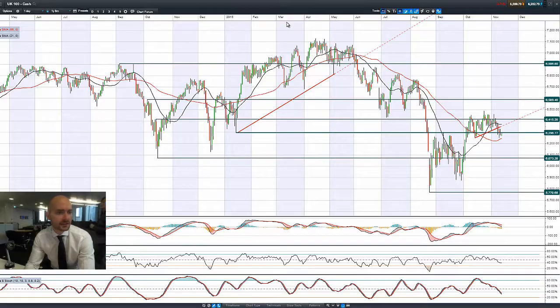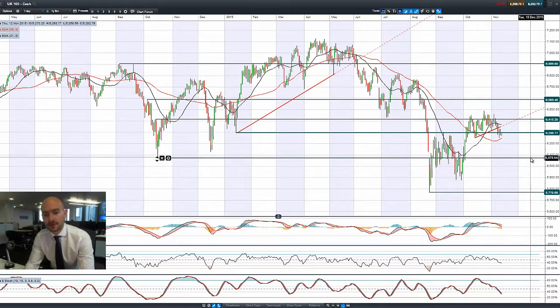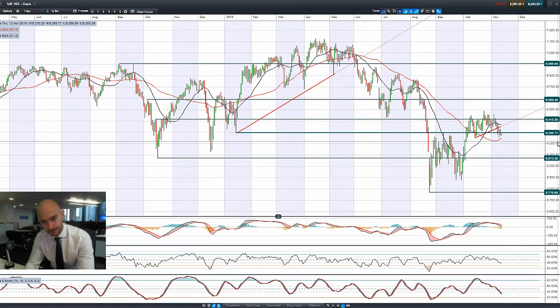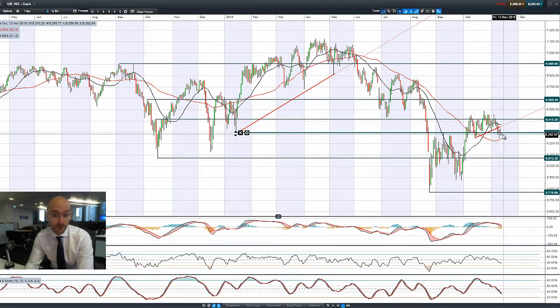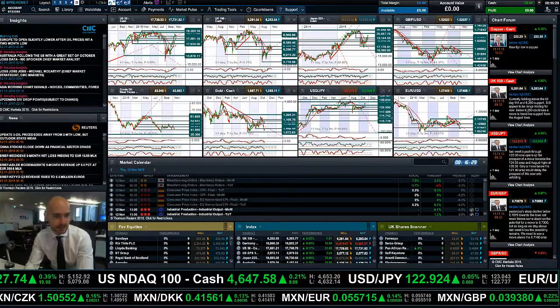So then looking at the UK 100, a similar ugly picture, trading below potential support, coming up quite close to the 55 period SMA with 6,073 being the next potential support. But obviously we're far away from there right now. 6,300 is potential resistance at this time.